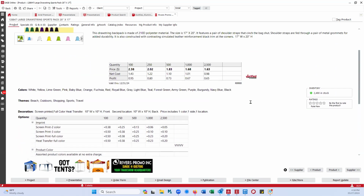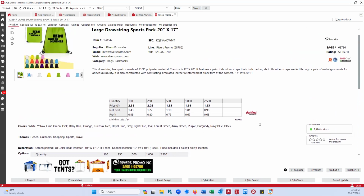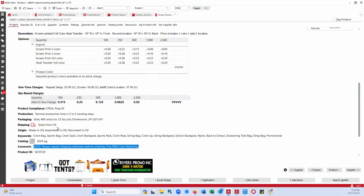Now, with regards to the inventory part, let's say this particular item right here. Do you have inventory here in the States or is it all overseas? We have samples in the States, but the 2,400 would definitely be overseas. To me, that's pretty clear. There's that much in stock, regardless if it's here or overseas, because you're clearly saying that it ships from China, and assembled in China. You're clearly saying that everything happens in China.